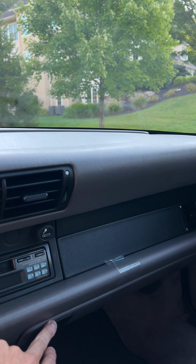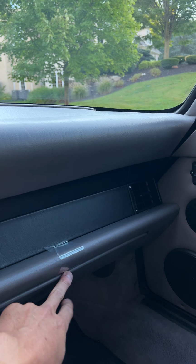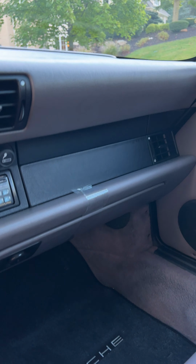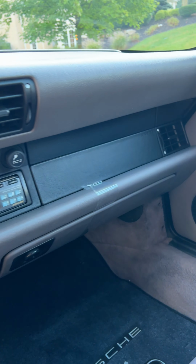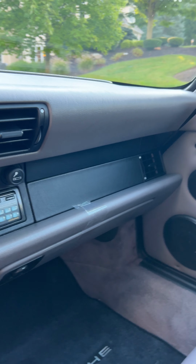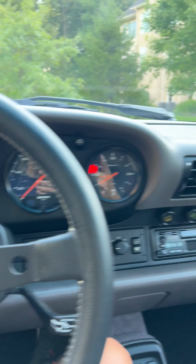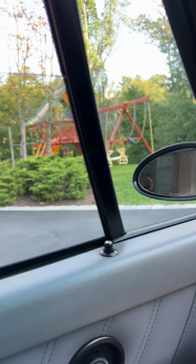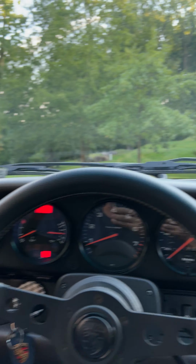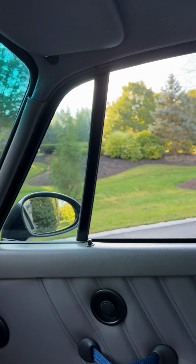The glove box, I'm having my mechanic fix this next week, but the latch is just not holding anymore. I have that ugly tape there. That's not terribly uncommon, but that's there, so I'll have that fixed. Again, the interior is great. I'll just operate the windows just so you see it. Window works fine. Works good, no weird noises.